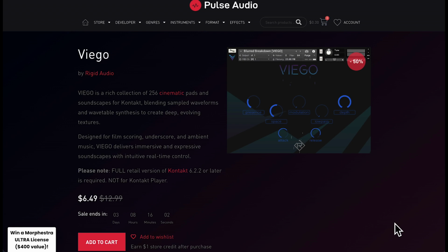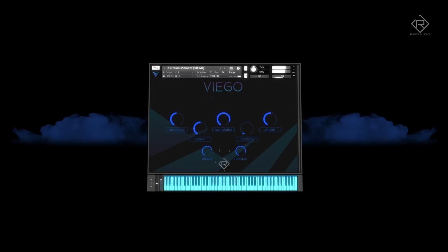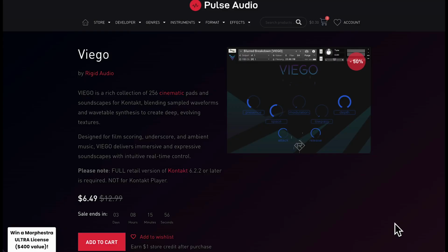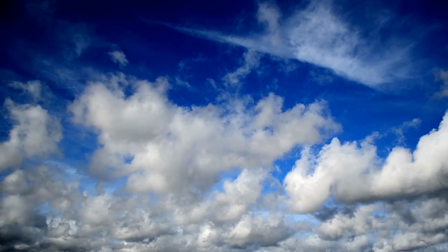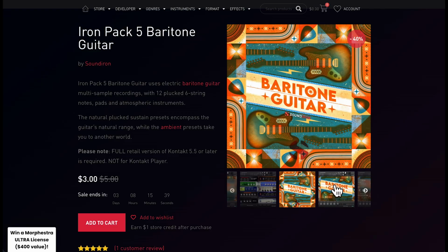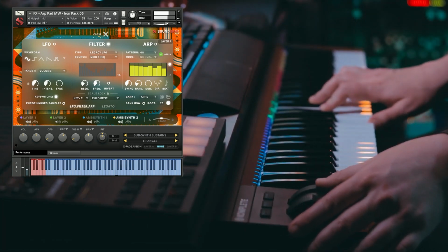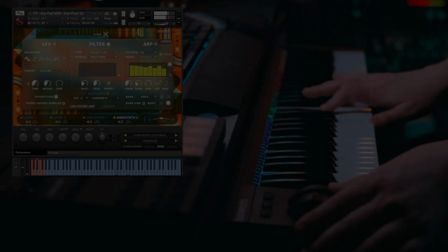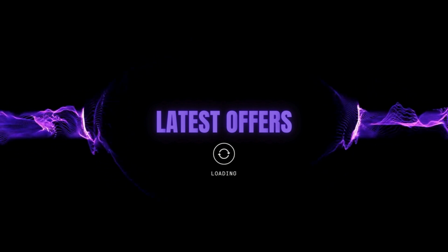$6.95. Rigid Audio's Viego, my favorite synth instrument from the developer, available now for $6.49. And Soundseether's Organica is available now for just $6.40. You can get Sonora Cinematic's Modular Explorations for just $4.95, and Sound Iron's Iron Pack 5 baritone guitar just $3. Latest sales announced. David Fordner's Barbarian Cello, 40% off right now.